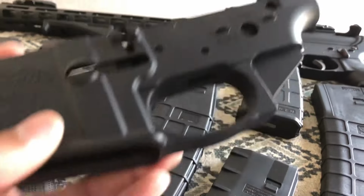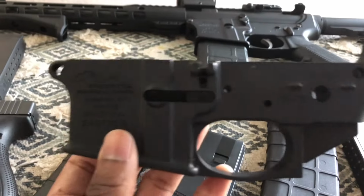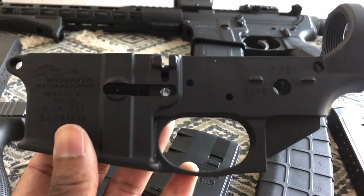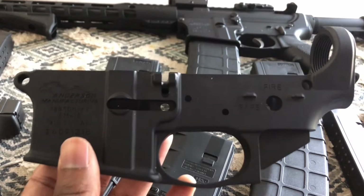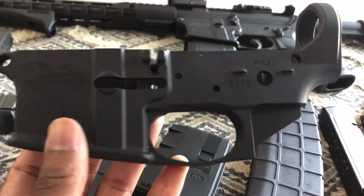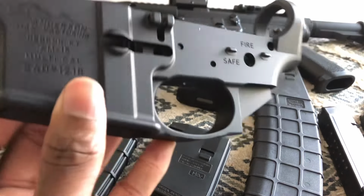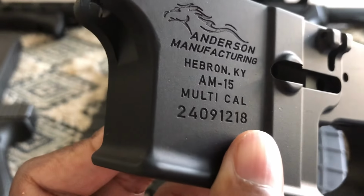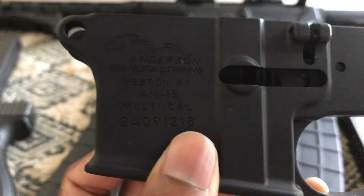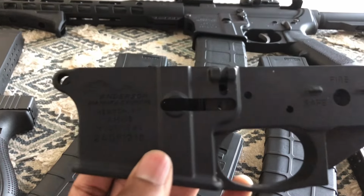So for example, this stripped lower, I'm going to turn this into a 300 blackout. I will get a 16-inch upper from Palmetto State, and the lower will be Palmetto State Armory. This is an Anderson, by the way.